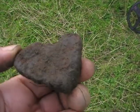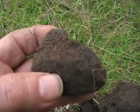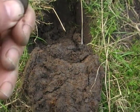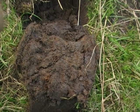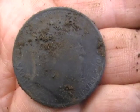Pretty consistent on these hot rocks. Squealer goes, somewhat there, and the non-motion sort of goes blip. But hot rock. You know when you first come on a site, you climb over the gate and you're anxious to get into the field, and you go right over the top of a very decent penny. Where's your date? There you are, down the bottom there. 1910. Oh, Edward VII. Good one.